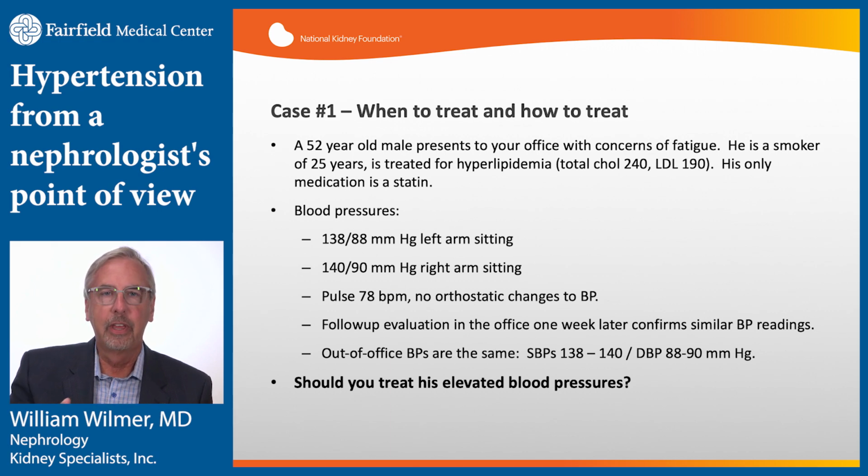The theme of this case is when to treat and how to treat. This is a typical patient for those who are primary care providers, or even if you're in the hospital taking care of somebody maybe for the first time. This is a 52-year-old patient, a common scenario, who has years of smoking and hyperlipidemia. His only medication is a statin, and you notice high blood pressures.